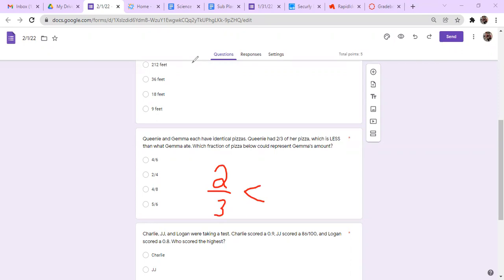The way I'm going to figure that out is like we always do when we're comparing fractions, we're going to cross multiply. I would plug in my answer choices and just try to find one that was greater. So A is 4/6. 3 times 4 is 12. 6 times 2 is 12. I would eliminate that because those fractions are equivalent, and that's not what I'm looking for. All right, B, 2/4. 3 times 2 is 6. 4 times 2 is 8. Well, if that was the case, Queenie's amount would be greater than Gemma's amount. We can't have that. So we can eliminate B.